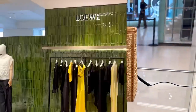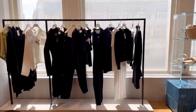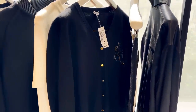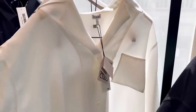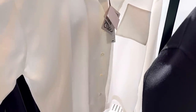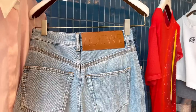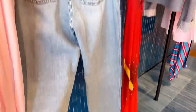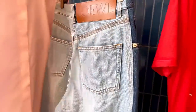So after Dior, I moved on to Loewe. So in Loewe, I went straight away to the ready-to-wear collection, starting with this jumper or cardigan. She's beautiful, but sorry guys, I didn't manage to get the price of all these items. Also these jeans, I love them. They've got the Loewe logo on the back of them. High-waisted jeans, she's giving it as well.